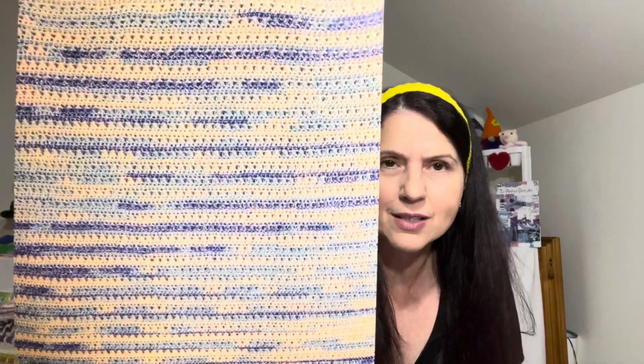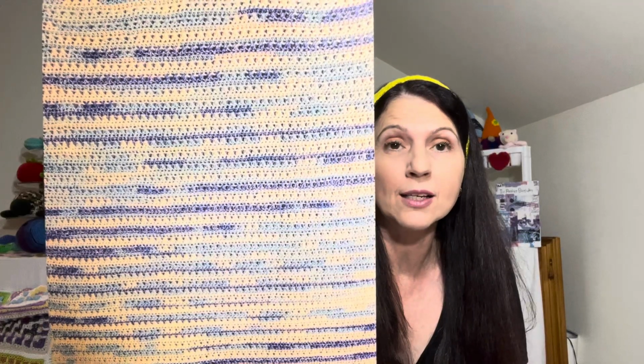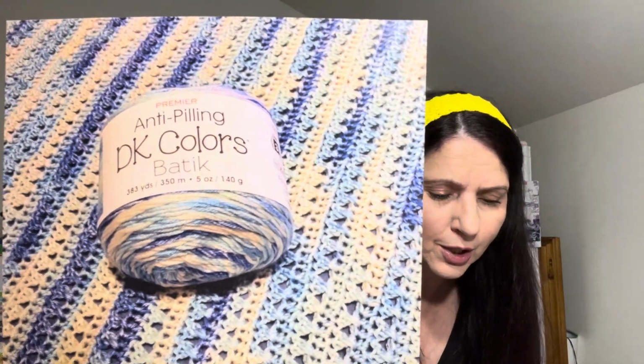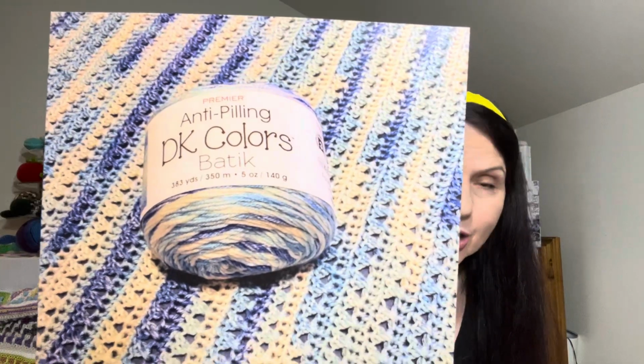Absolutely gorgeous. And lucky last, Shirley made this beautiful blanket, and she's used 2 of her favorite stitches in this one. And I love these stitches too. The double crochet cross stitch and the half double crochet. Now that's in US terminology. And let me show you the yarn that she used and the stitches up close. Now Shirley tells us that this yarn here is super soft. It's the Premier Anti-Peeling DK Batik in the color Pod Party. And she used a 5mm hook. So thank you so much, Shirley, for sending them in.